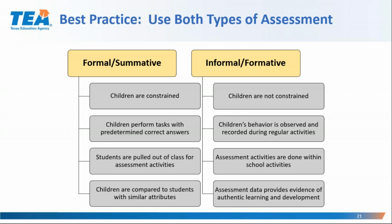In informal assessment, children are not constrained. Usually their behavior is being observed by the teacher and then recorded during their regular classroom activities. So the informal assessment activities are done within the school day, within school activities. And that data provides evidence of what the child has learned and what level of development they are at.